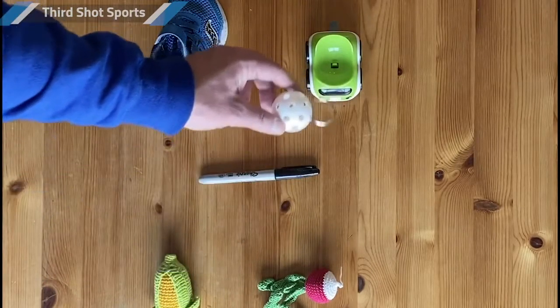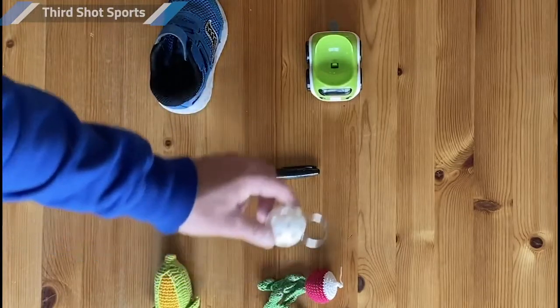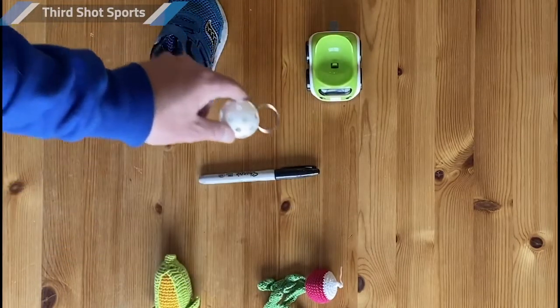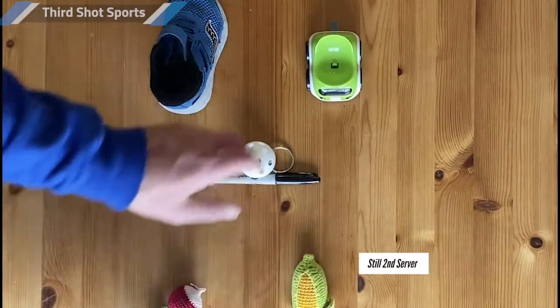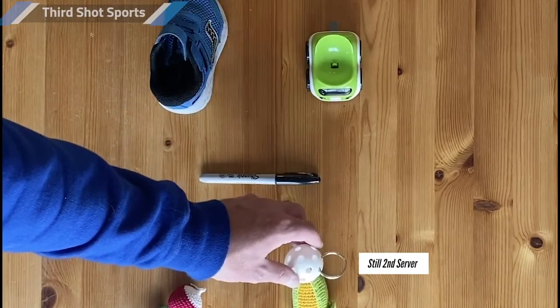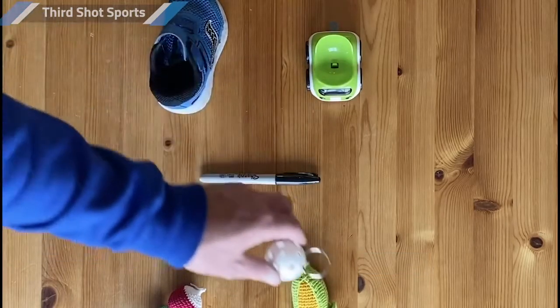Now, Truck and Shoe don't win a point for winning the rally. You only win points if your team is serving. There's another point for Corn and Radish after that ball was hit into the net. And Corn's reward when you win a rally when serving is you get to keep serving.